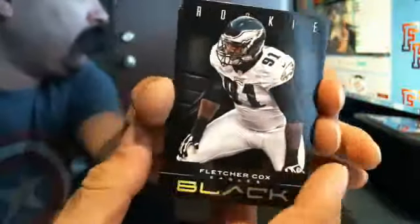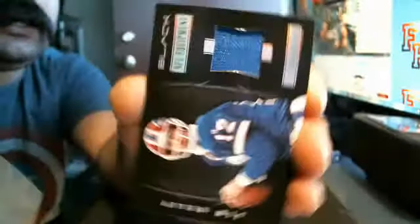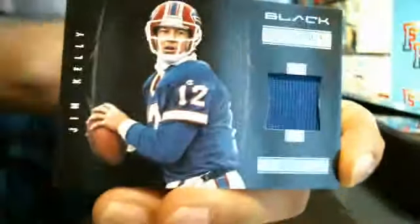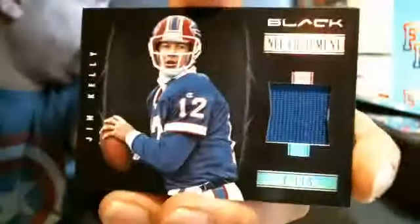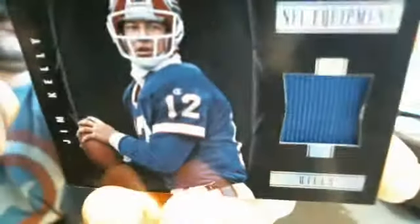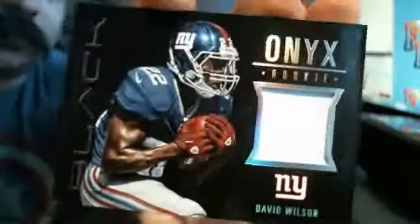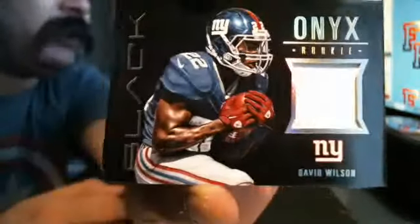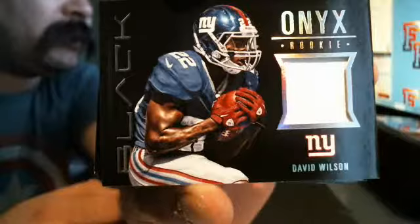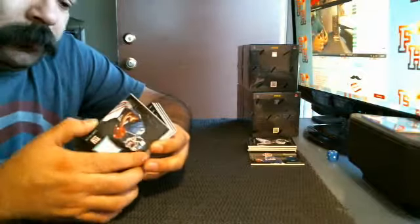Fletcher Cox, a guy that's getting knocked around by DeMarco Murray, huh? Out of 349. And our first relic, Machine Gun Kelly for the Bills. Jim Machine Gun Kelly, numbered 69/99. Should have Onyx rookie David Wilson. Bills is Code Robert. The Giants is Janikowski. That's a relic.